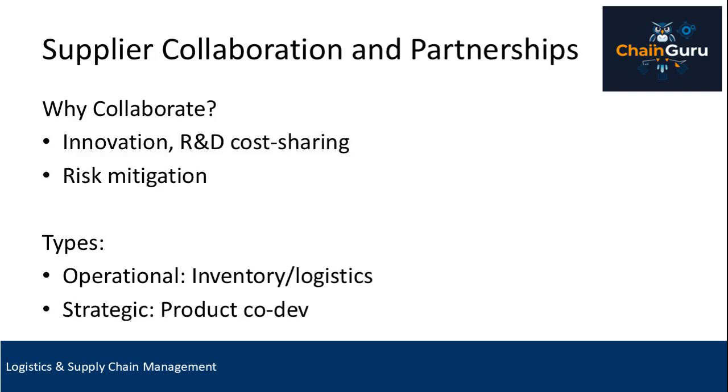That brings us to the third benefit: risk sharing. Whether it's supply chain disruptions, market volatility, or regulatory changes, collaboration allows both the buyer and supplier to anticipate and respond to risks more effectively and with a unified approach.